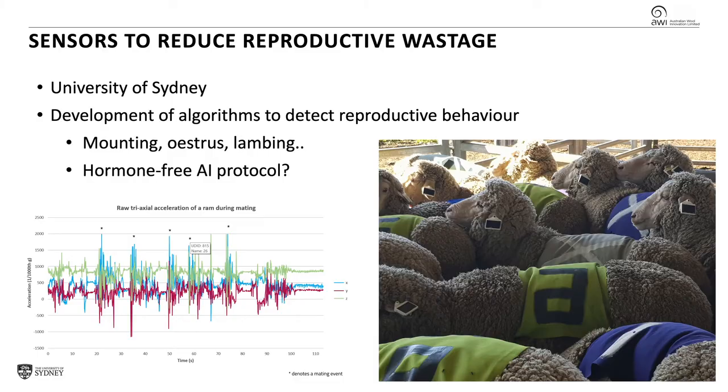And we think that at the moment we might only need to tag 40% of the mob to get accurate readings for the whole mob. The reproductive projects are being run in collaboration with the University of Sydney, and so we want to understand how we can better predict and understand reproductive behaviour.